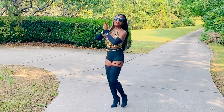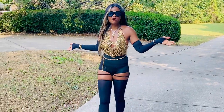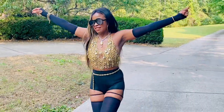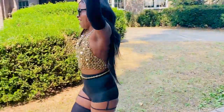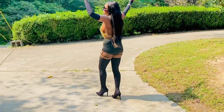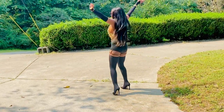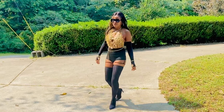So let's talk about comfort. In terms of comfort, the outfit is very, very comfortable. I can dance, I can skip, I can move, I can do all that in the outfit easily. I mean, I just love the way it feels.